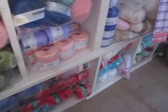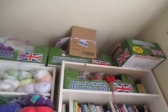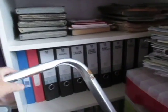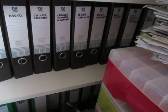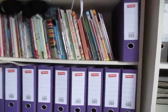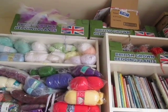Because before, my patterns were somewhere else. Oh yeah, I forgot to pan across the patterns, didn't I? This is all up here, all the way down to the bottom, behind the step ladders, all the way to there. And then we've got all the way from there, all the way up here, and up and up and up. So there you have a ceiling fan.